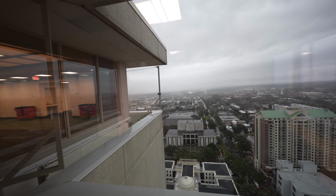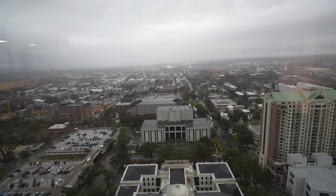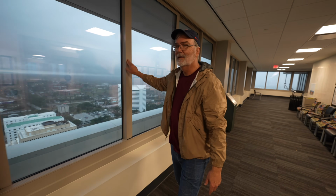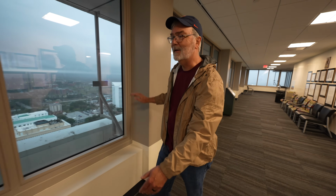It's really unique for a Capitol building to let you go up this high and have a view like this over the city. Guys, look at Pops. He's up here at the top, he's looking out the window. Man. There's glass, there's walls. That's never stopped you before. I feel safe up here.